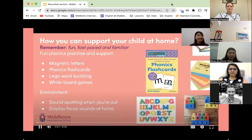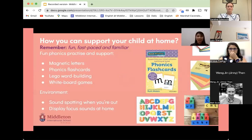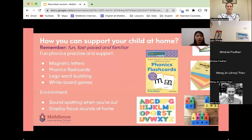Okay, now that you've had a go at our phonics screening, I hope you realize that it's not as easy as you think, having to segment and blend and chunk and decode all those different sounds. So you can imagine for your own child, it is quite difficult. The good news is we have some tips on how you can support your child at home.